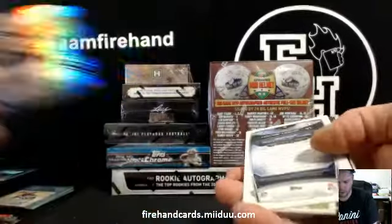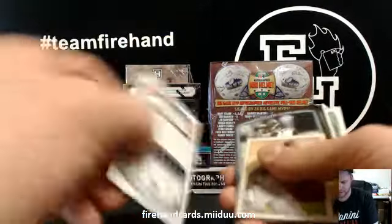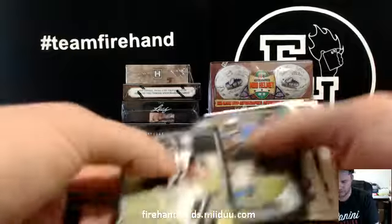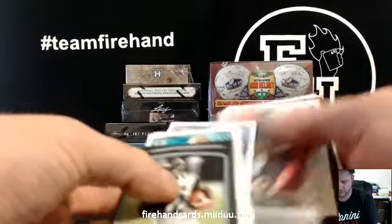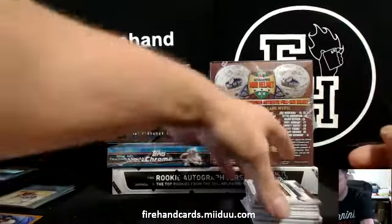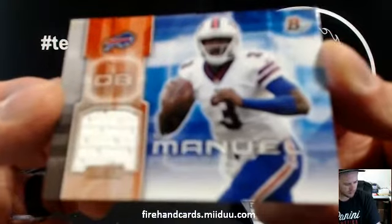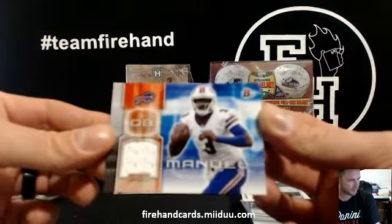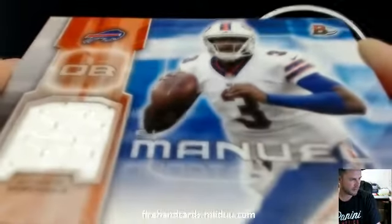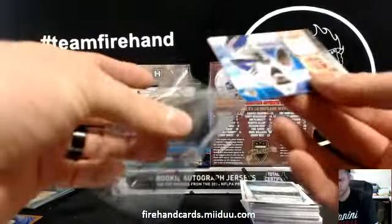Kobe Fleener, Colts, die cut. Taylor Lewan for the Titans, orange card. Got a jersey of EJ Manuel for the Bills. For Bolt fan. You know, Bolt fan 91 and the Bills getting on the board with some EJ.